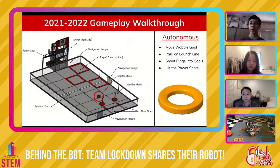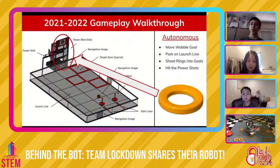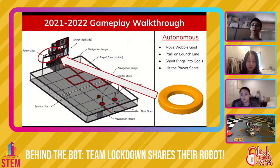Next up is a simple task called parking. All this involves moving the robot onto the white line. The last two tasks in the autonomous period both involve shooting the rings. The first one involves shooting the rings into the tower and the goals in the tower. The other involves hitting these small poles called power shots and knocking them over. Remember, robots complete these tasks all by themselves with no human intervention.